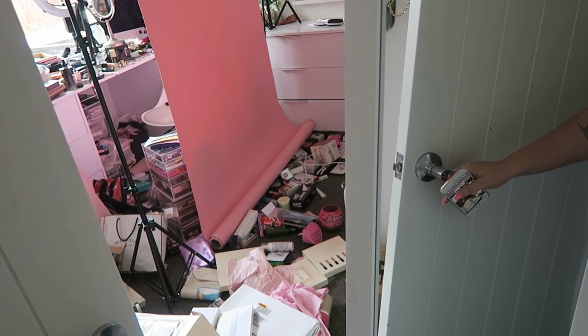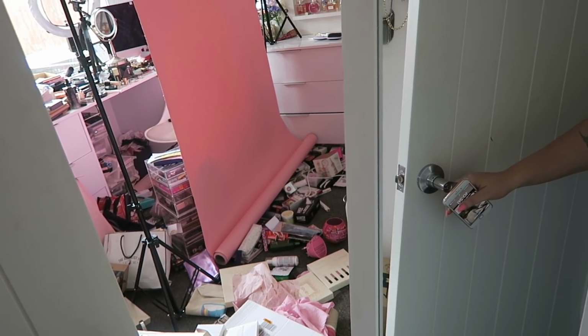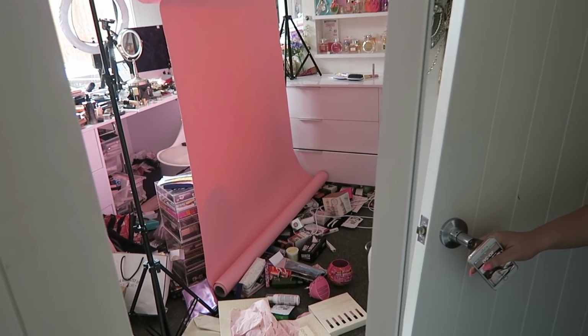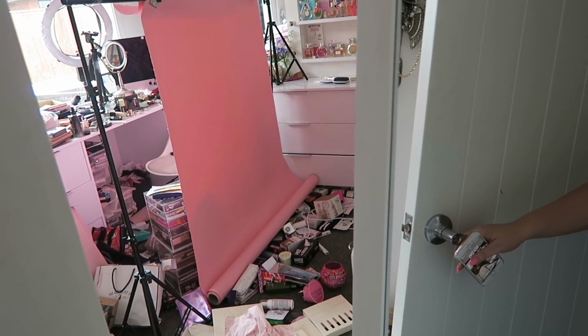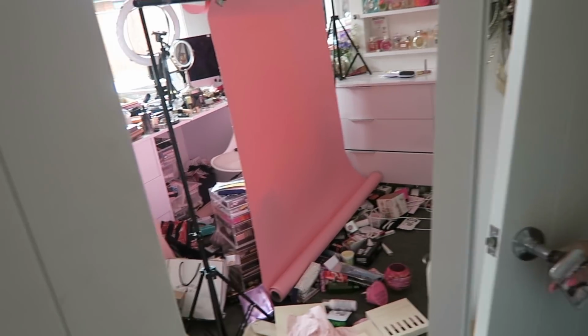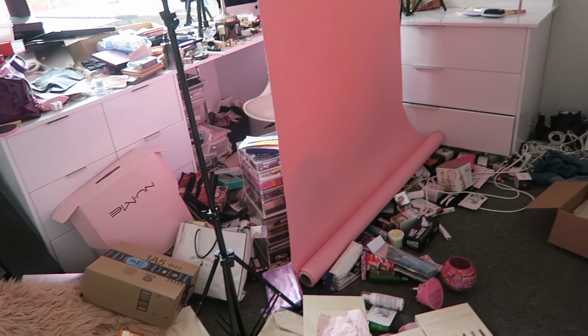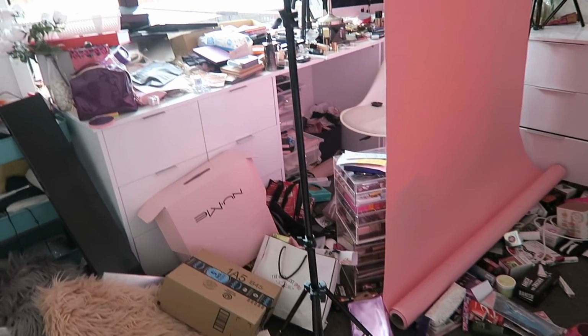That's what happens after a PR haul. That's why I'm kind of overdoing them at the moment, and I've been doing it in my vlogs instead because there's just too much to deal with at once. I'm the kind of person where if the task is huge, it intimidates me. There's so much makeup to put away. I've already done almost all of the recycling as well. That's how bad it is. There's just so much stuff.